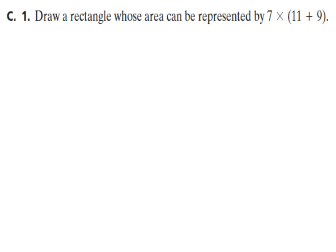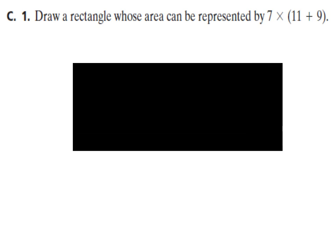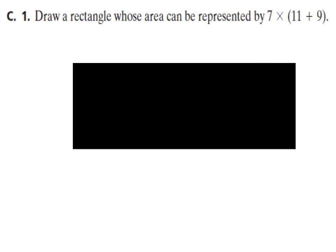Draw a rectangle whose area can be represented by 7 by 11 plus 9. Okay, this is pretty nice. So we are going to need a rectangle. This will do. It doesn't have to be proportional, by the way. So I'm going to make this one the width, which would be 7.